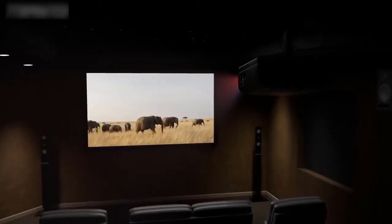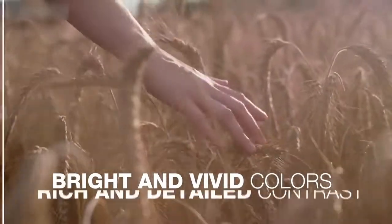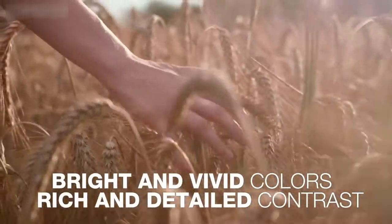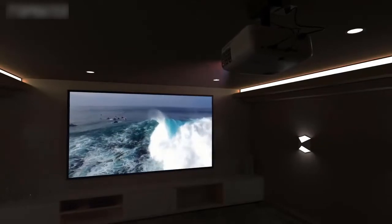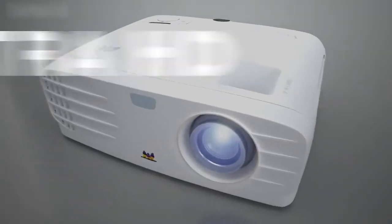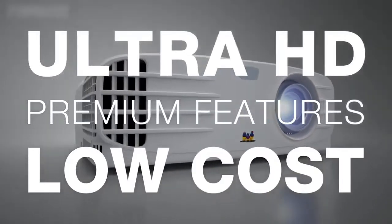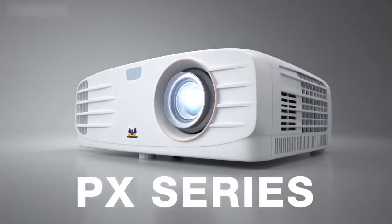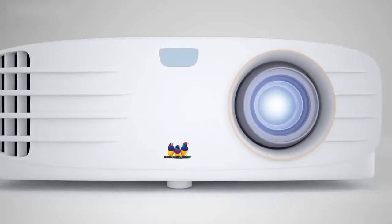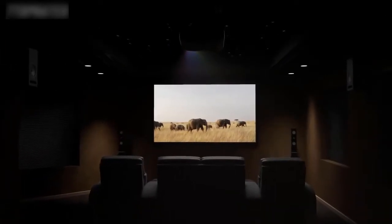Both projectors also include HDR10 content support for brighter and more vivid colors, and richer, more detailed contrast, giving you a breathtaking home cinema experience you expect to get only at the movie theater. With Ultra HD resolution, premium features, and the low cost, the ViewSonic PX series of 4K projectors give you affordable 4K at home. So step up to 4K without having to step out to the movie theater.